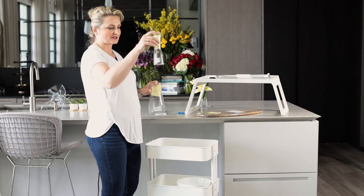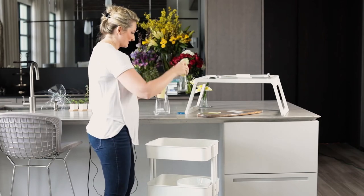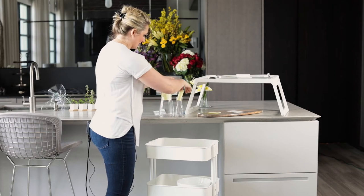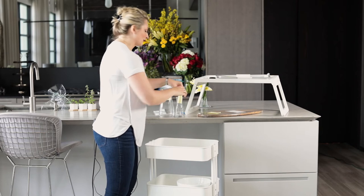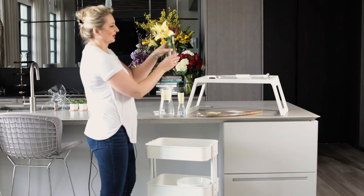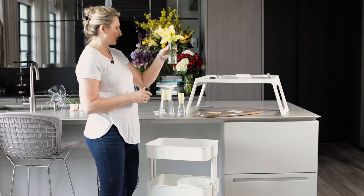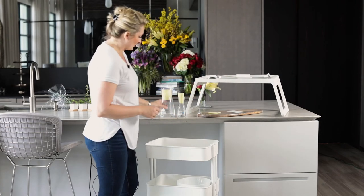Ding. So I found this vase and then I found this carafe. This vase is priced at $2.99. This carafe is priced at $1.49. So very interesting. So this is a little vase. You can put cute little flowers in it. Or you can use this carafe.